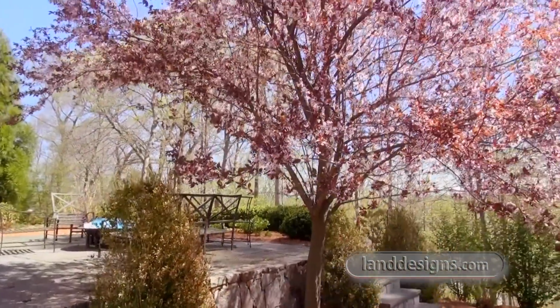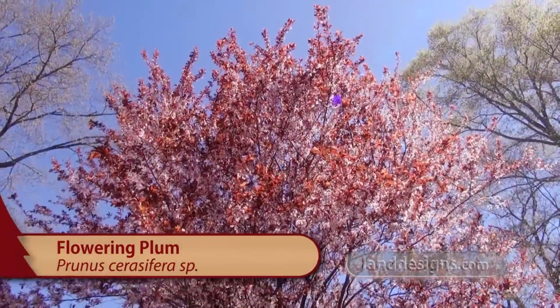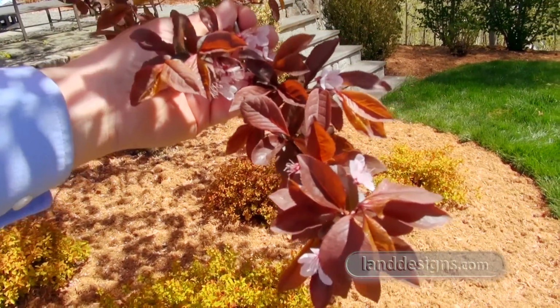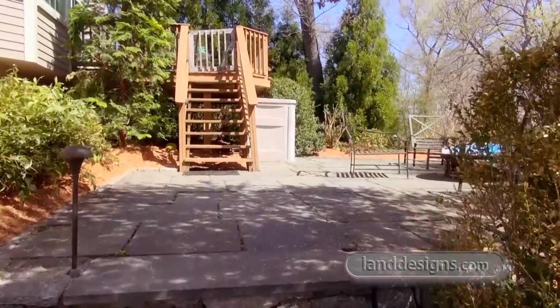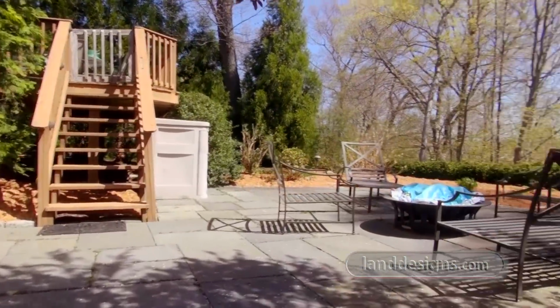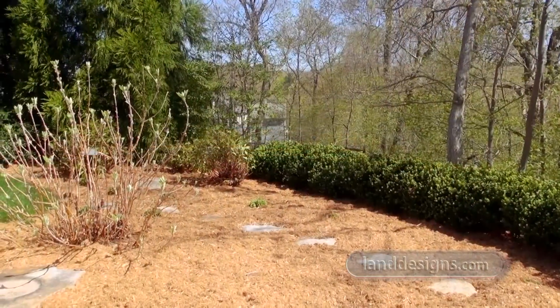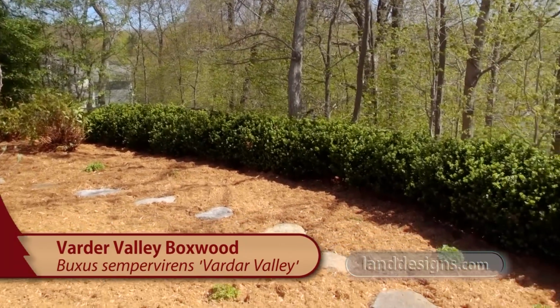On the right side here, we've got a flowering plum. This flowering plum is just finishing blooming, but then it's gonna have a really nice purple foliage through the season. And they've got this beautiful area here where they can entertain. They've got the nice fire pit. And then looking out, we've got a hedge in the backdrop there of some Vardar Valley boxwood. Does a nice job stopping your eye.